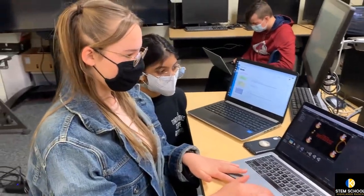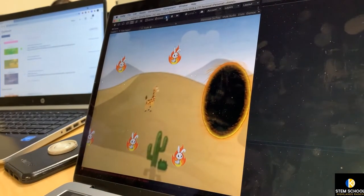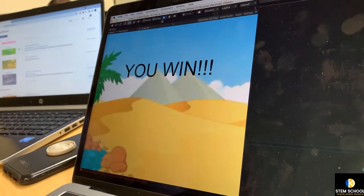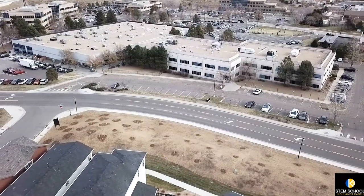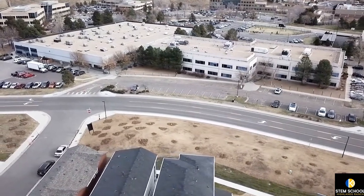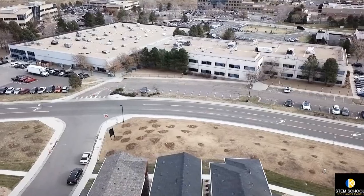STEM gives students many opportunities to extend themselves in a variety of areas, not just academically. We have 3 levels of schooling, so the middle school students get to participate in a variety of activities with students from kindy to high school. So please join us for middle school at STEM School Highlands Ranch.